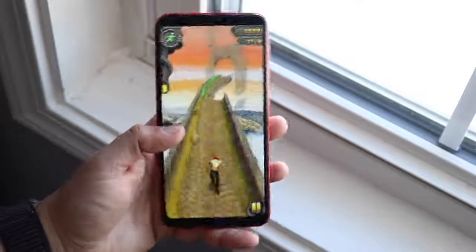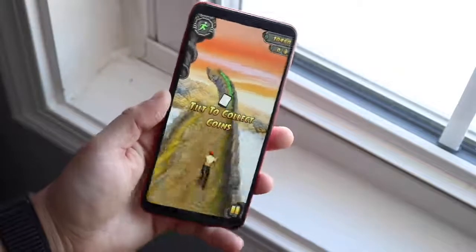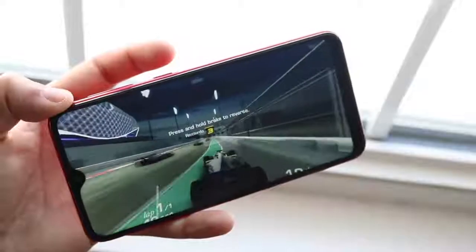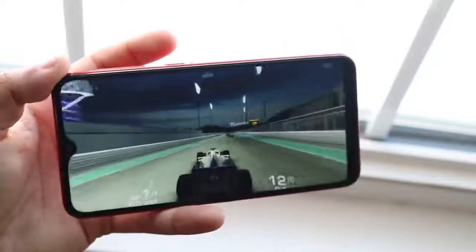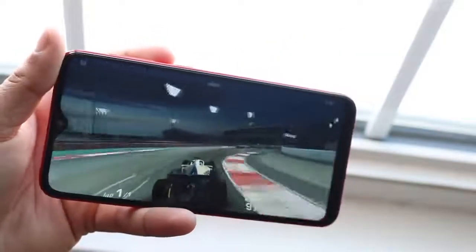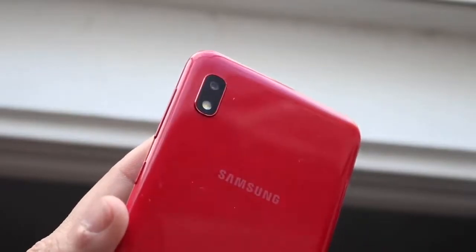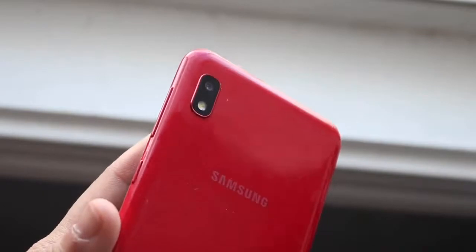Now, ending it off with the performance, this device does have that Exynos 7884 chipset inside of it, an octa-core CPU, and 2 GB of RAM on the base model, and then 4 GB of RAM on the top tier model. Now, this is a humongous thing about this phone because both the bottom tier model and the top tier model are both kind of strange.